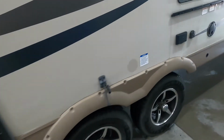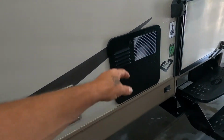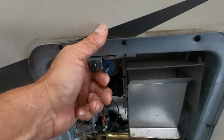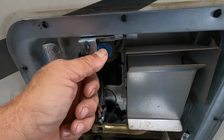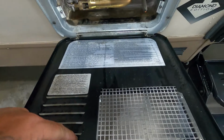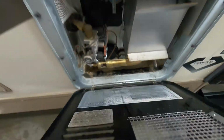When those are done draining, if you're done for the season, you want to dump your hot water heater. Make sure you lift up this pressure release valve first. That's going to dump the remainder of the hot water you got in there out. Push that back down, otherwise your door won't close. Then you can pull your drain plug for residual water.